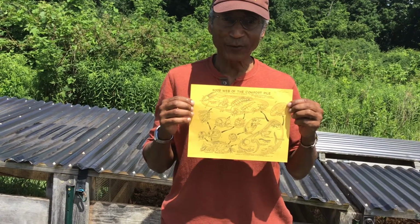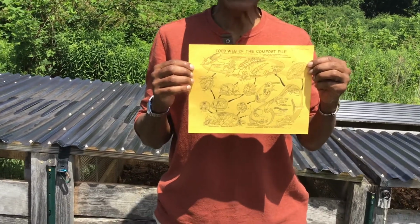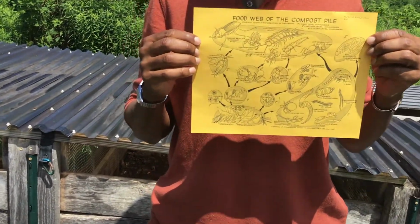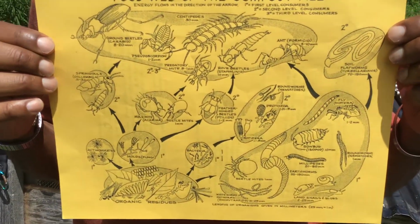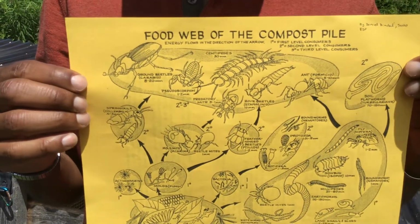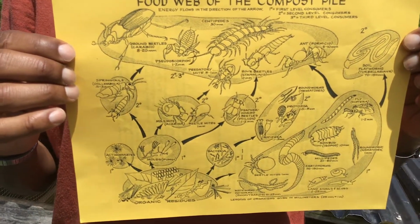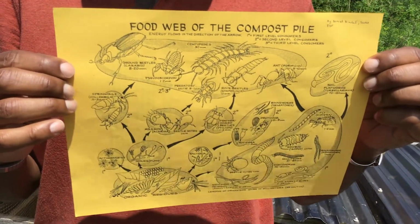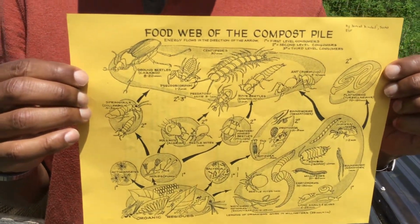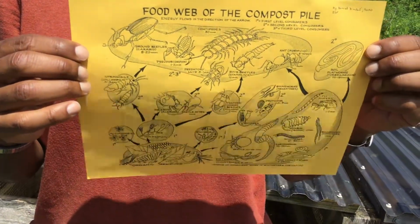These are drawings of a lot of the little critters that love to eat up the compost we put into the compost bin. They are worms and nematodes and centipedes and flies and fly larvae. They just love to eat up that stuff. And they also sometimes eat up each other. It's a jungle in there.